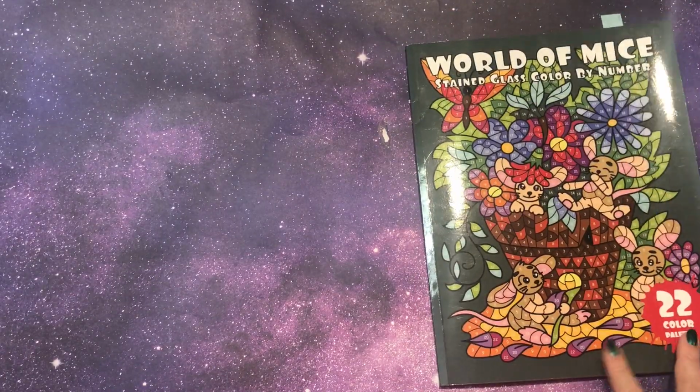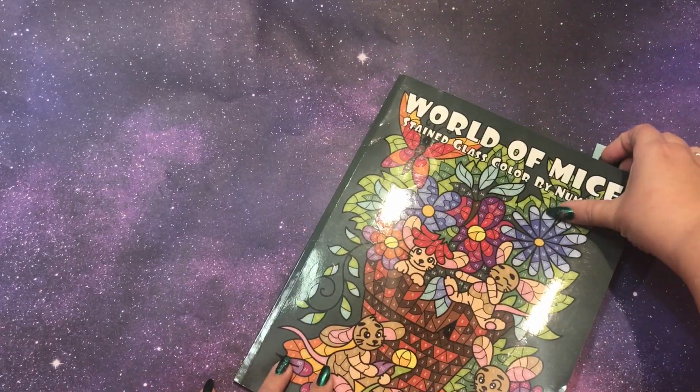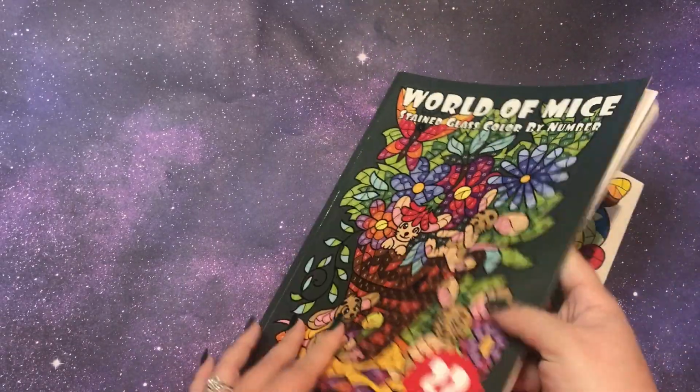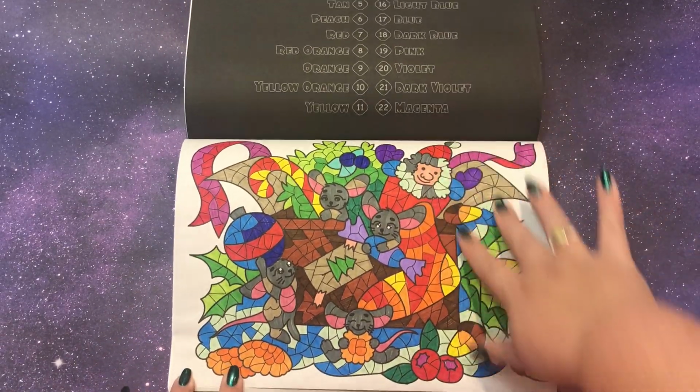so I won't get to these outlining, so I'll still have them to do next year for sure. I did 1 page in Sun Life Drawings, World of Mice, stained glass, color by number. There was one that was very specifically Christmassy themed, and that is what I did.